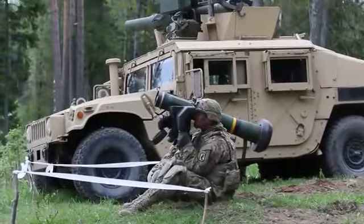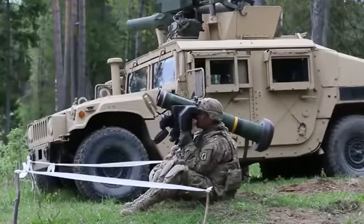Gunner, missile, BTR, 12 o'clock, 1,200 meters! Identified! Fire! On the way!